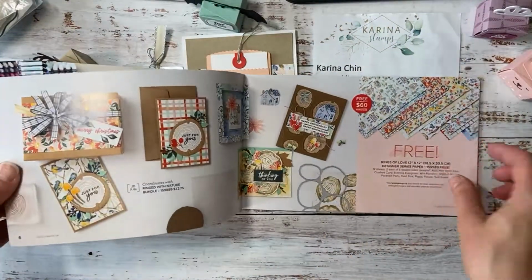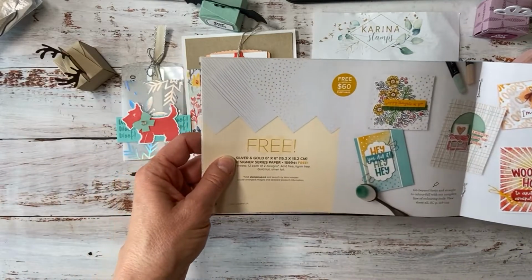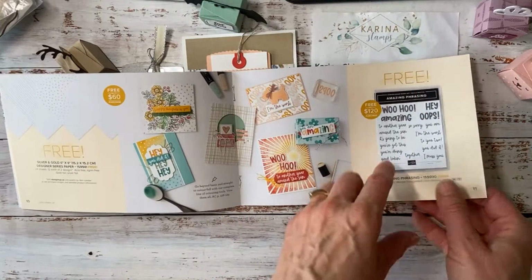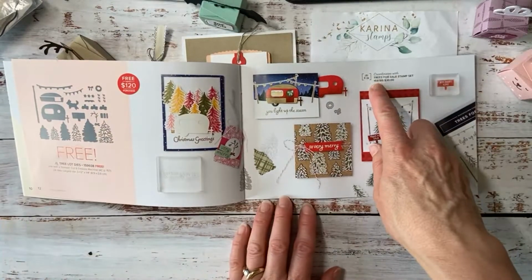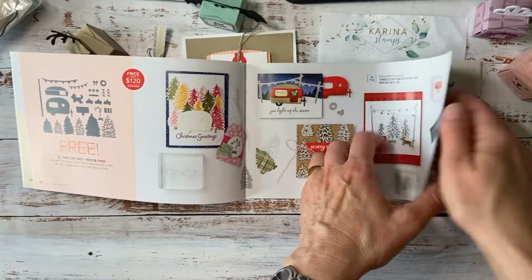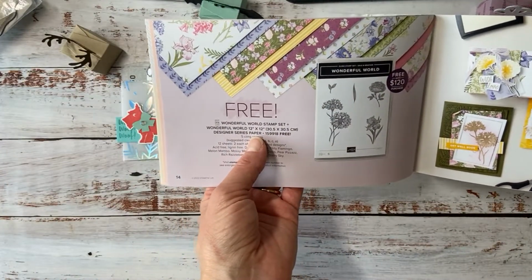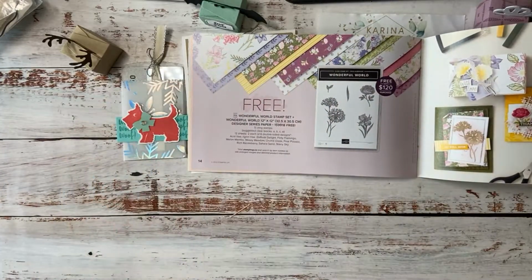Of course, with a $60 order, you can get the Rings of Love Designer Series paper. You can get the Gold and Silver Designer Series paper. The Amazing Phrases stamp set, which I have used quite a bit so far. The Tree Lot dies, and I just ordered this. It's available again, you guys. Trees for Sale stamp set. It was on back order. They just don't let you order it, but there's some in because I ordered one yesterday. And then there's a Wonderful World stamp set and the Designer Series paper. So I was working with this because this month for our crafting crew get together, I cut out kits that I mail out to everybody.